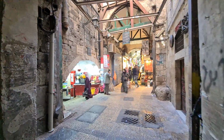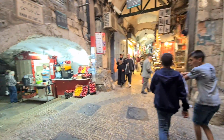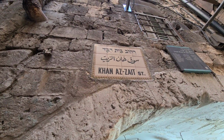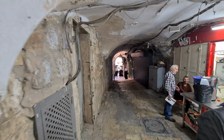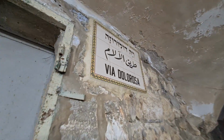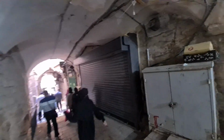And this is for Mick, the 7th Station of the Cross, because this is still crowded. Let me stand up. This is the Cardo, and we are standing here at the Via Dolorosa street. Here it will be less crowded for me to talk.